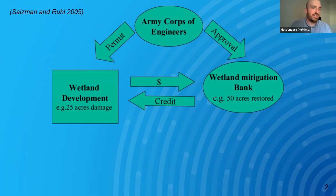And if you notice, 25 acres damaged, 50 acres restored. The idea is that a lot of these wetlands may not get to the ecological level that they should be at. So this is to at least get a decent amount of wetlands restored to their proper working ecological condition. And the idea is that then there will be no net loss of functions for waters of the USA.